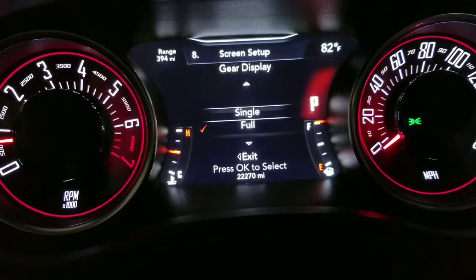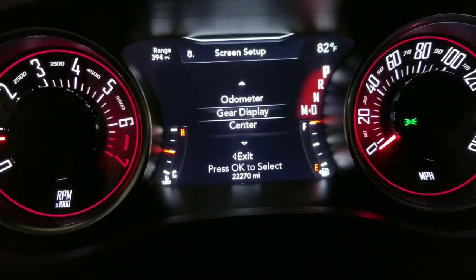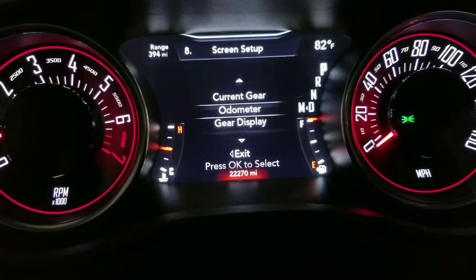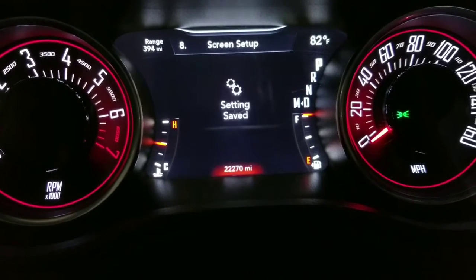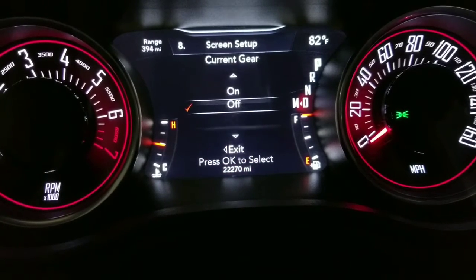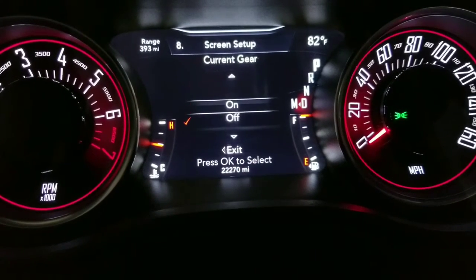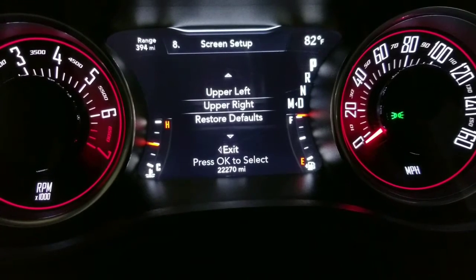Your odometer as well, you can actually change. The gear display, single or full, just shows you either all of them or just partial. So as you change the gear, it'll basically show you which gear it is. Pretty nice. You can customize the odometer, whether it is kilometers or anything else like that. Current gear on or off, as well as you can restore all defaults.